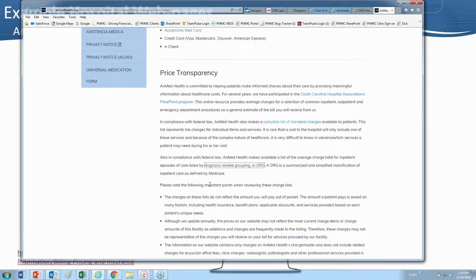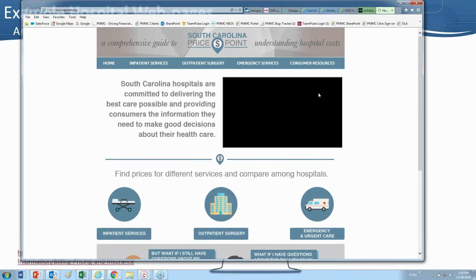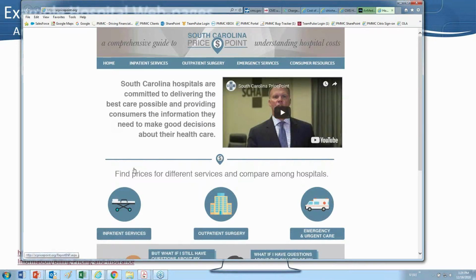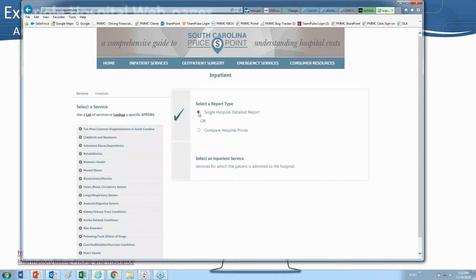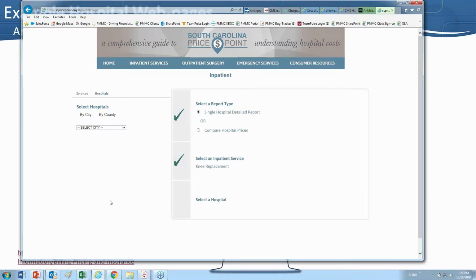Now, some states, such as New Hampshire and South Carolina, are two examples. They have incorporated and built more comparative pricing information. In South Carolina, as you can see, they've included the ability to shop for different services. So we could do a drill down within South Carolina, if we were a patient, to look at a single hospital and select a specific service line. So I could look for a knee replacement, as an example.